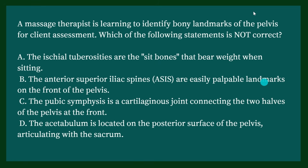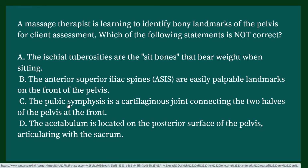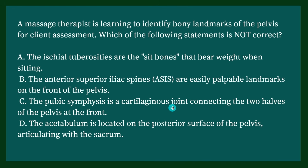All right. Ischial tuberosities are the sit bones that bear weight when sitting. Okay, we're looking for not correct. Because right away I got the right answer, and that's when I'm like, wait a minute. Oh wait, not correct. We're looking for the one wrong answer. B, the anterior superior iliac spines are easily palpable landmarks on the front or anterior part of the pelvis. That's a true statement. C, the pubic symphysis is a cartilaginous joint connecting the two halves of the pelvis in the front.